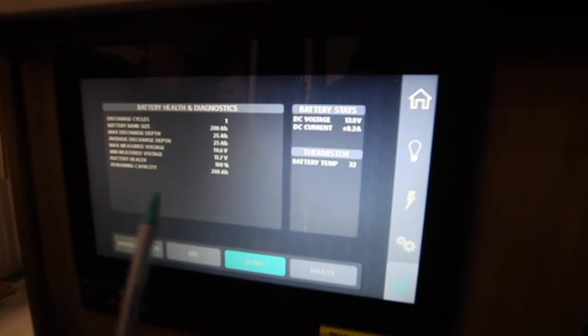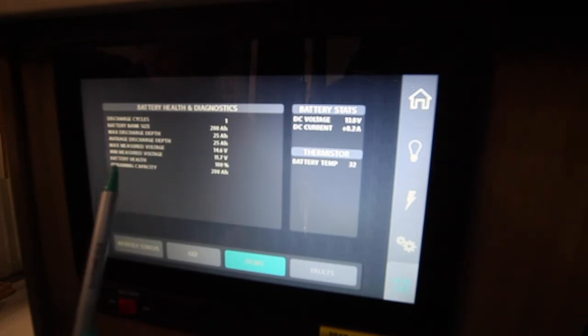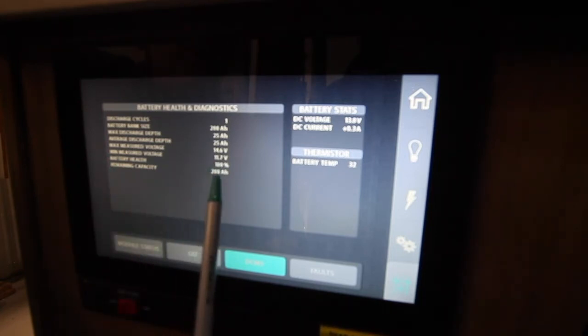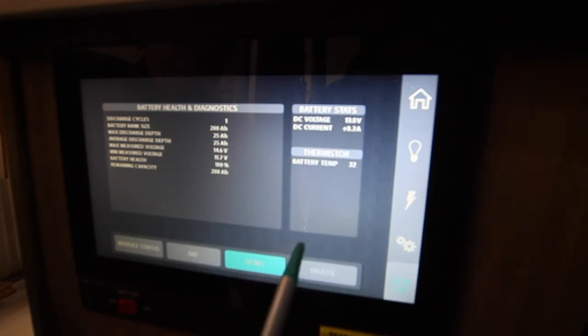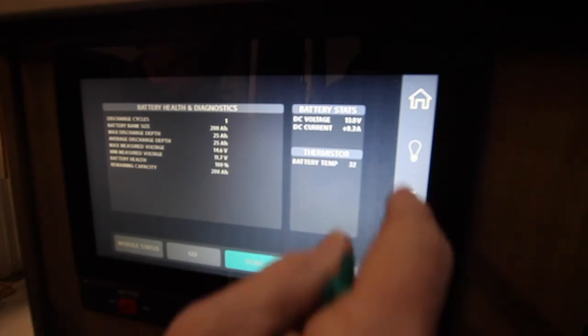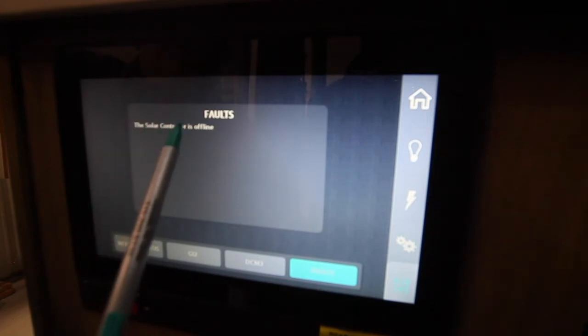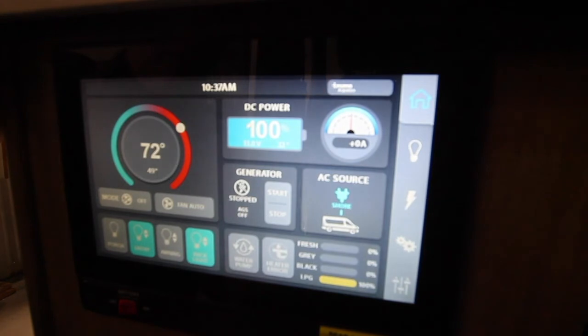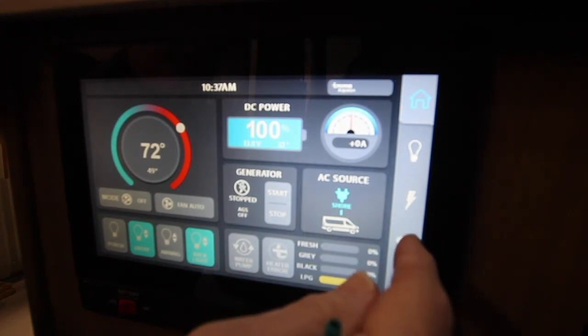Here it's a 200 amp hour battery, maximum discharge, average discharge. Your battery health, 100%. Remaining capacity is full. We're 100%, you have 200 amp hours. Your current, everything's over here. Here's your battery temperature, one more place. So that's that. Faults, if there were any faults, this would show up here, and this shows your solar controller is offline because, again, I have the key disconnected for the charge. So here I'm going to go back to the home screen, and perhaps we'll take a break.